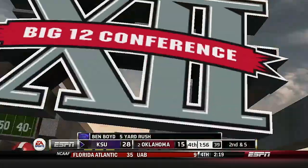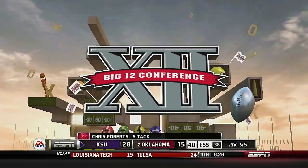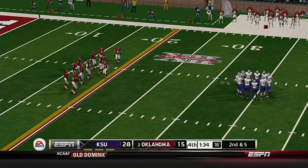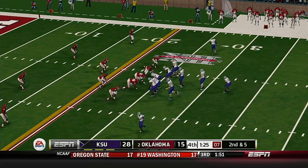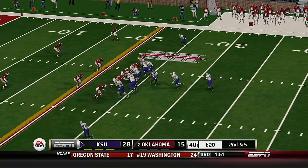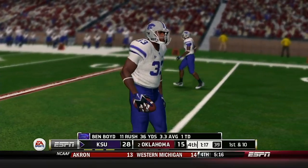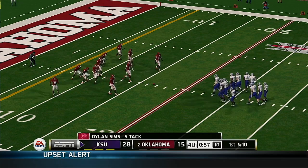Nice run to the outside. That's good for a gain of 5 yards. That brings him second and five. From the 25-yard line, second down. And down he goes around the 17-yard line. That's good for a gain of 8 yards. First down.